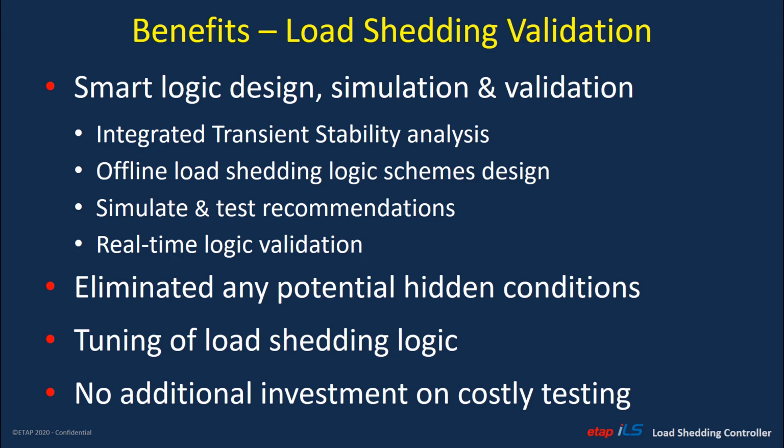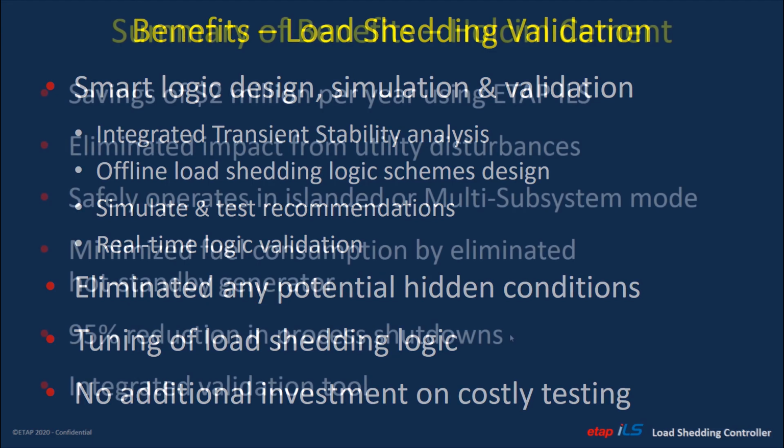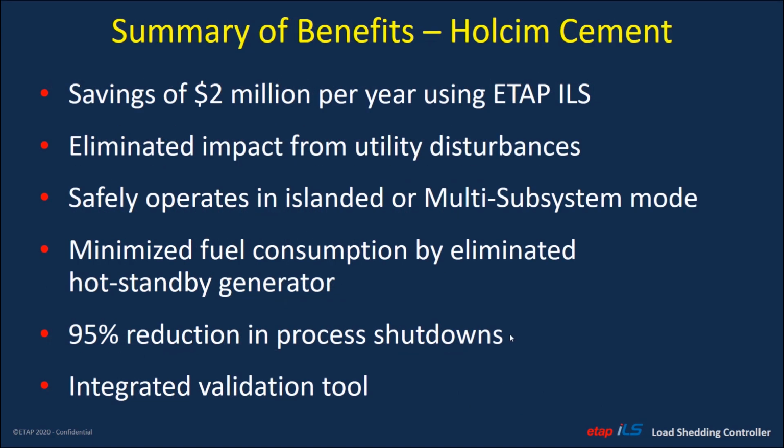Hundreds of thousands of dollars can be saved by not investing in costly third-party solutions to validate the load shedding system. For Holcim, in a short time, ETAP was able to validate the system performance and operation before installing the system online. In summary, iLS has brought many benefits to Holcim. Accounting for all the benefits, Holcim is saving nearly $2 million per year due to reduction of production loss.